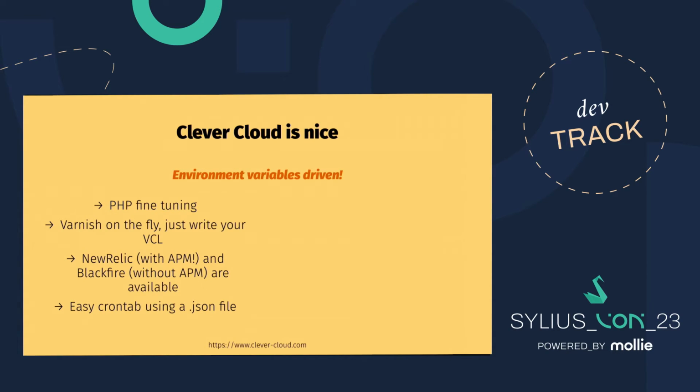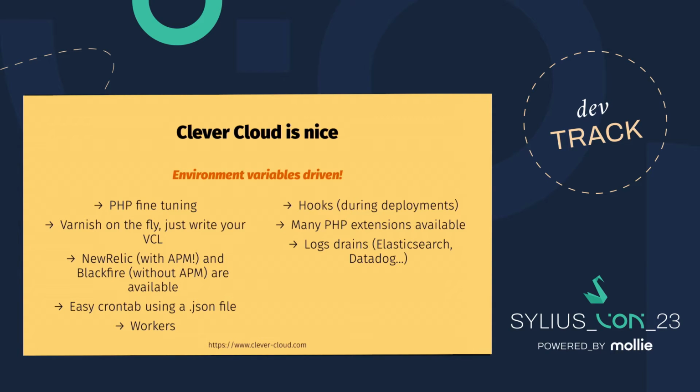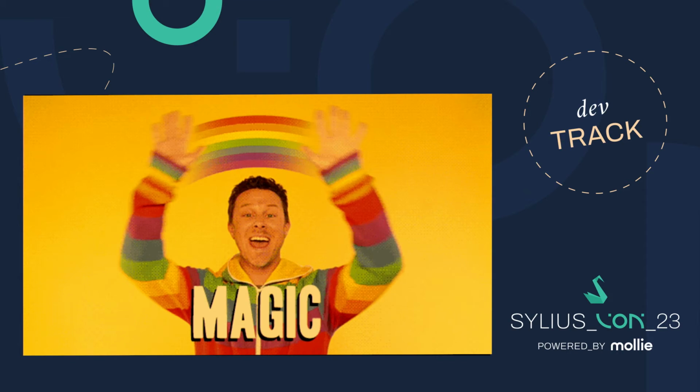You have a crontab. It's easy. You have workers out of the box. This one is nice because you just have to put one variable and say, this is my worker. And everything is taken care of under the hood. You have all the hooks during the deployments, so you can run all the Symfony stuff, like warming your cache and so on. So when the application runs, everything is perfect for this application to run. You can have many PHP extensions, even paid ones, of course. You can get all the logs, put them on your Datadog instance or your Elasticsearch or whatever you want, and you have metrics by default. By default, you have Grafana there, and you can have alerting if you want. So basically, it's magical, kind of.